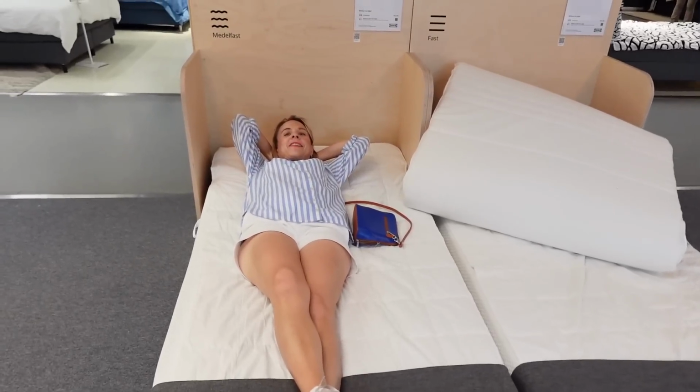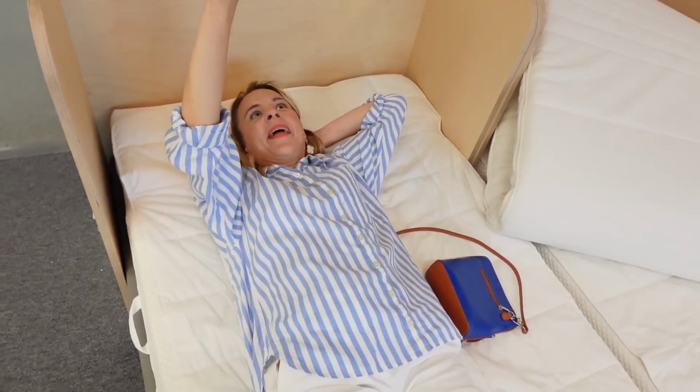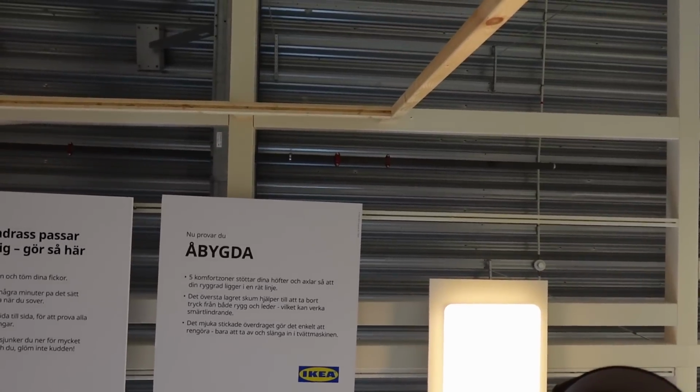What's fun about this mattress section is if you lay on the bed, the signs are actually above the bed. They're on the ceiling to read. And so people are reading them on the bed. My point of view, POV.